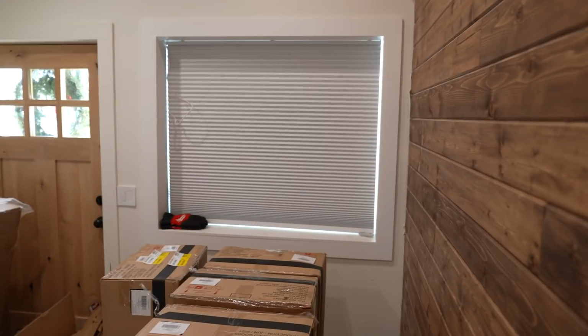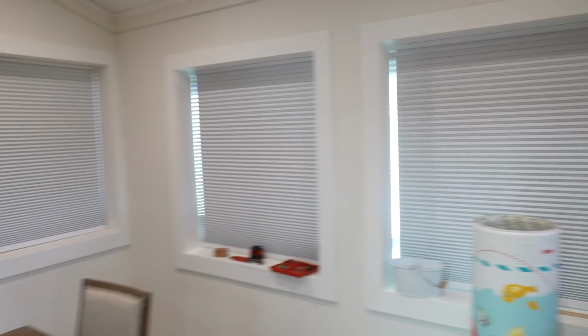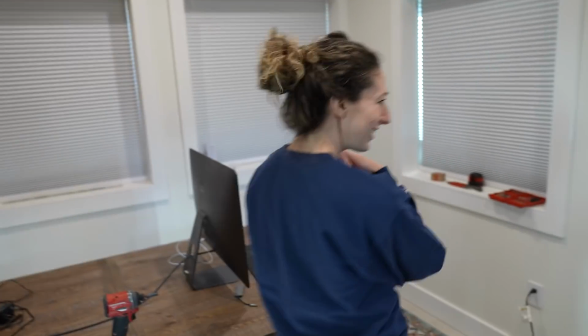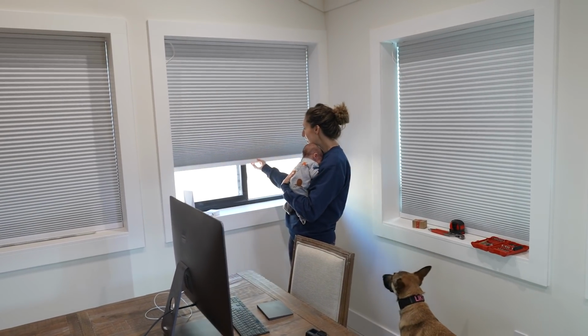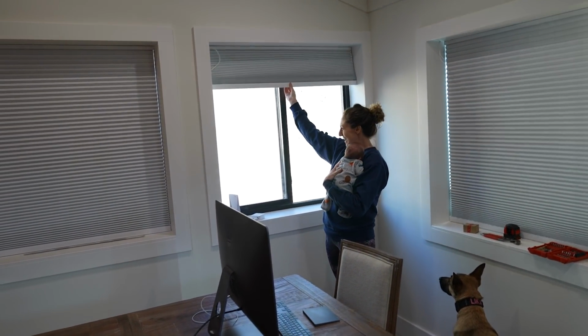All right, and just like that, all of the blackout shades are installed in the sunroom. Okay, hold on. How do you just do this? They're the same blinds we have in Terry. Ooh. Really, really nice.